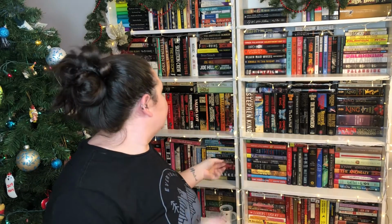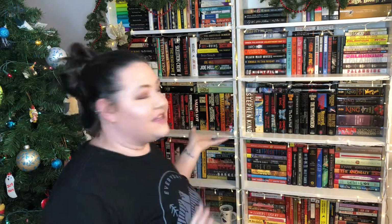So we're gonna try something. I don't know if I'm gonna like the way that this turns out, but pretty much I have all of these books that I have to get into this. So that's what we're gonna try and do. This is gonna be like a time lapse, rearranging my bookshelves. So yeah, we're gonna try this and see how it goes.